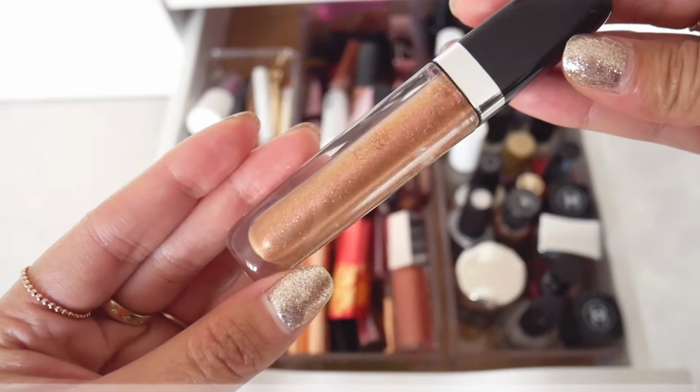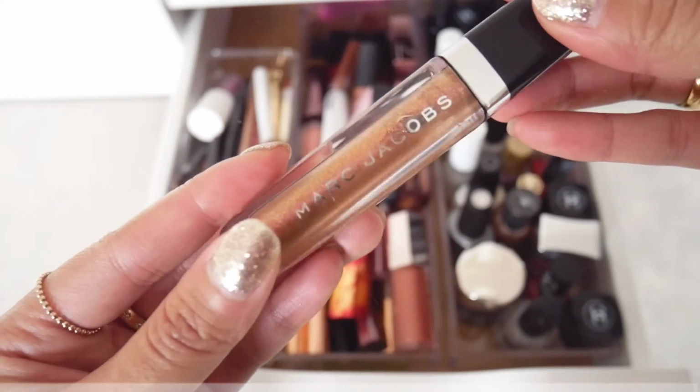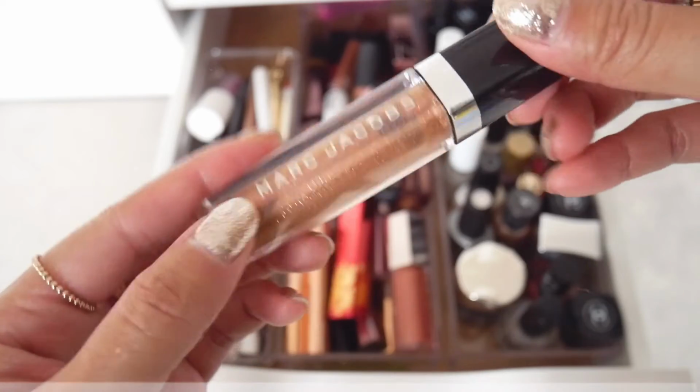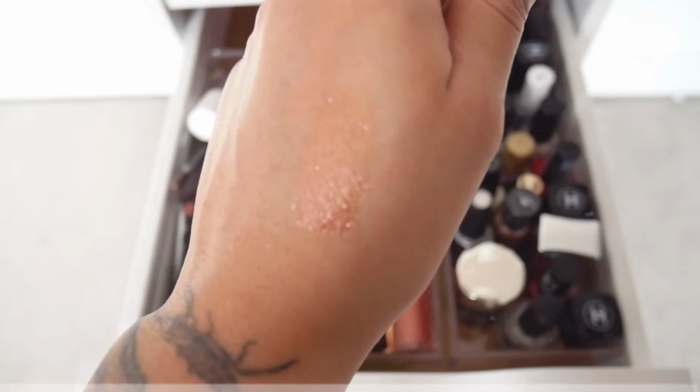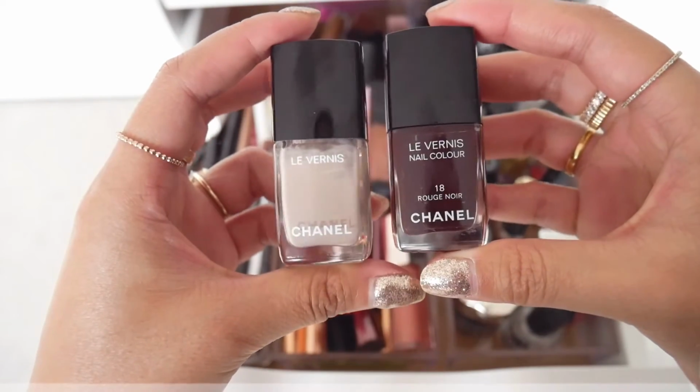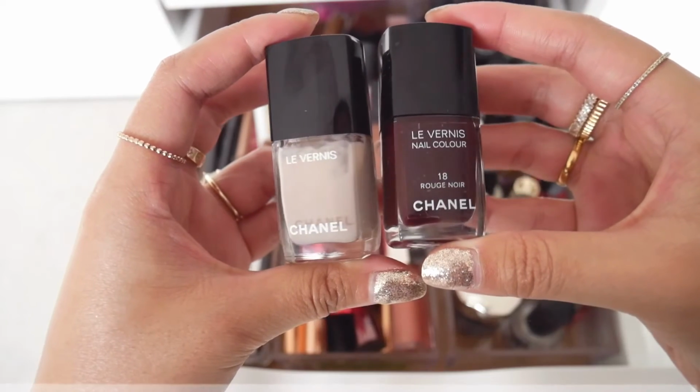I've been loving glosses lately and this one from Marc Jacobs is literally out of this world. It's in the shade Electric Light and it's such a beautiful kind of flesh tone nude but with the rose gold glitters. And then we have these two nail polish shades that I absolutely am obsessed with.